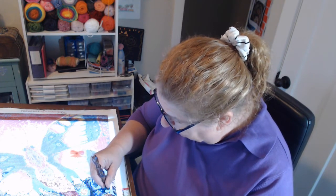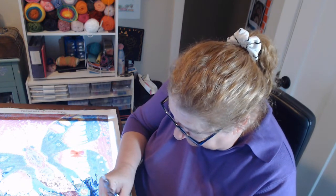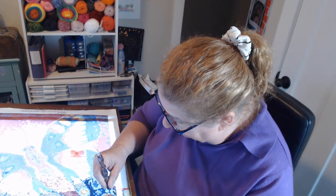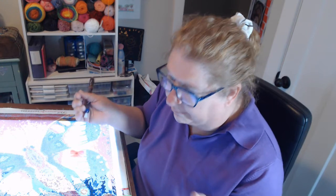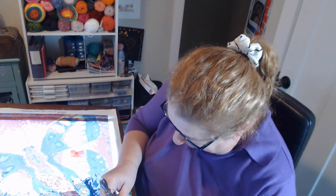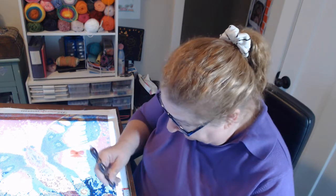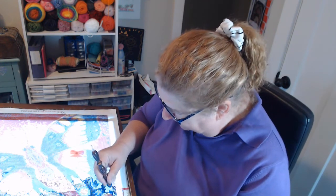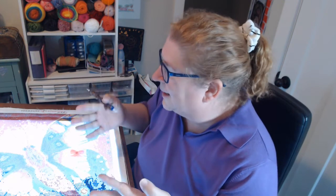The only bad thing about it, it came in a kit, is I've got to sit and separate the thread. It's one of those where the thread comes as one big conglomerate. But I will get that ironed out, so to speak, in my spare time that I don't have. I'm trying to finish one canvas. Can I finish one canvas before Halloween?